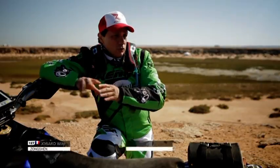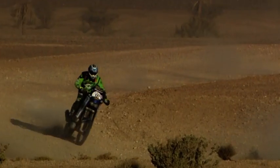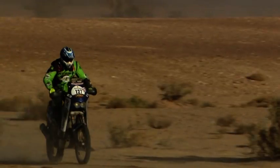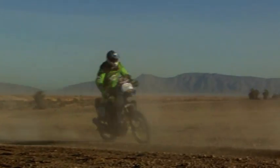My goal is to finish the race. The ranking doesn't matter. I want to prove that it's possible to finish the Africa race with this kind of bike. The engine updates an old technology, using water vapor to reduce fuel consumption. But the step to using this technology in a rally raid is another matter.